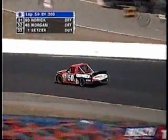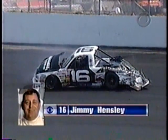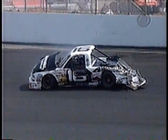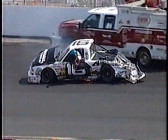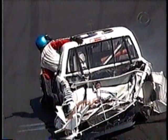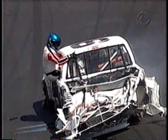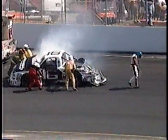Ken Schrader is the leader at 3.3 seconds. Trouble in turn 2, two trucks up in the wall. Brian Refner is one of them. And the 16, yep. Boy, though, looks like the whole right side's been torn off Hensley's truck. Hensley's coming out. He's got a fire under that truck, too, so he's undoing his seat belts and trying to get away from his radio equipment. Unplugging the fresh air hookup to the helmet there. Looks back there, and now he sees that damage. But you're right, Mike, the other side might be the worst, as he waves to the fans to say, I'm okay.